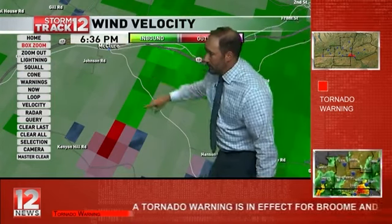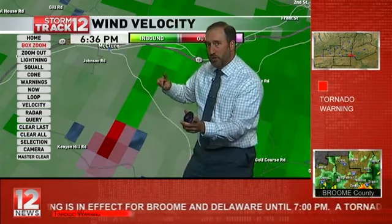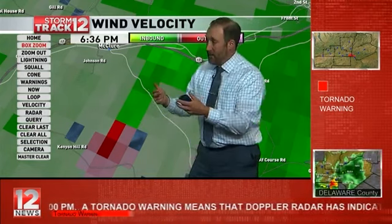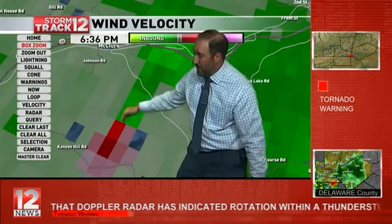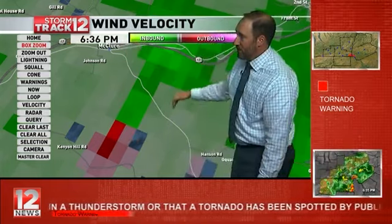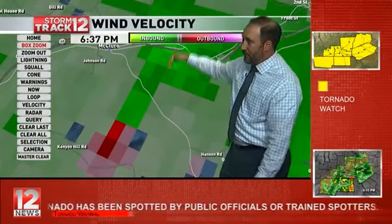But yes, absolutely, the brightness of those pixels has changed a little bit. When they were really bright red and bright green, that indicates rapid winds. Now that they've gone a little bit dimmer, it's still rotating. This could potentially be a tornado on the ground at this moment, east of Kenyon Hill Road, again, southeast of McClure. If you're in McClure, up in that area and even further to the north there.